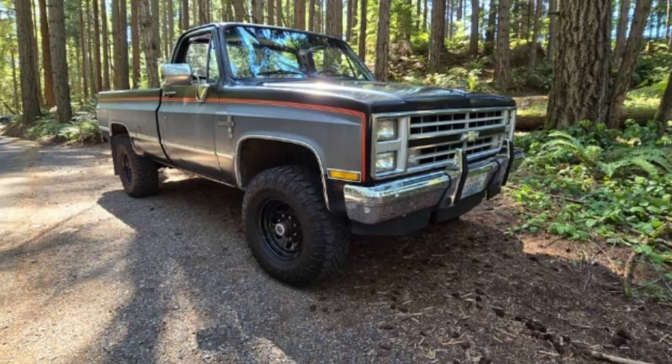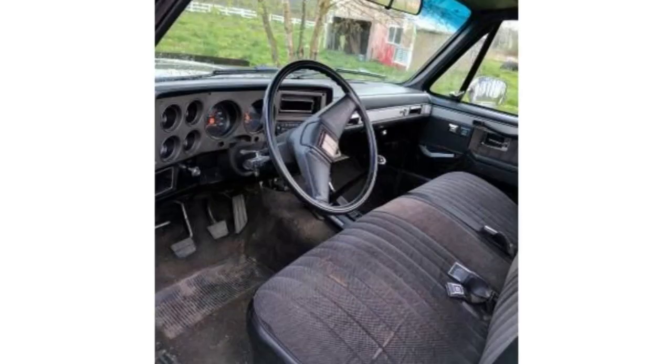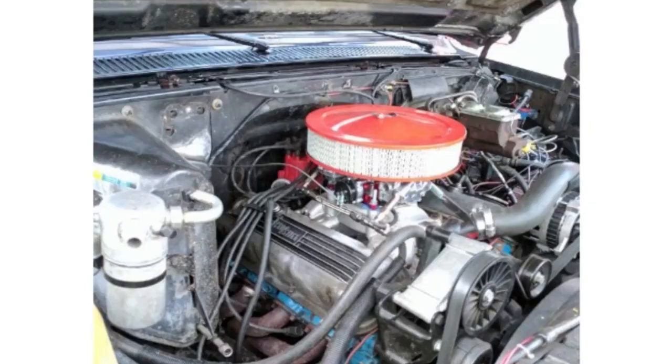With 176,000 miles showing on the odometer, this Silverado still runs like new and delivers a fantastic sound thanks to Hedman headers feeding into dual Flowmaster Super 44 mufflers. The growl of that big block is unmistakable, and the addition of an MSD ignition helps keep the spark strong and performance crisp. Creature comforts are not forgotten either. This truck comes equipped with electric windows and locks, making it more practical for everyday use.